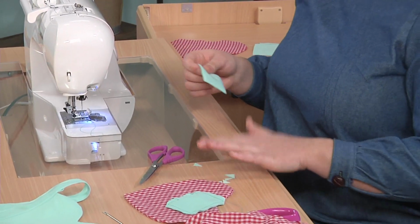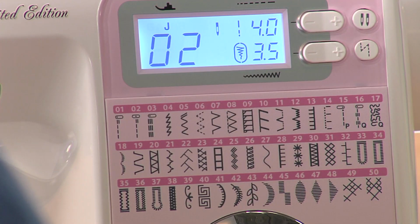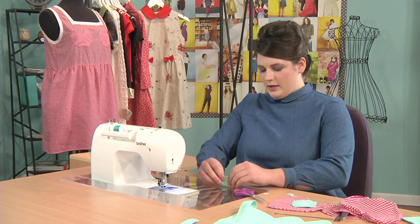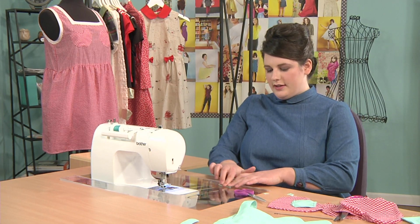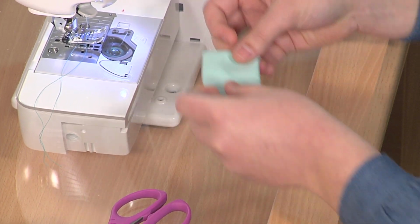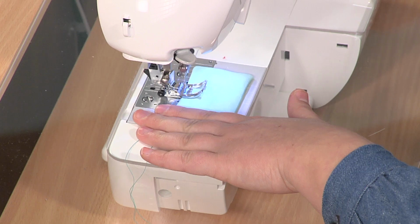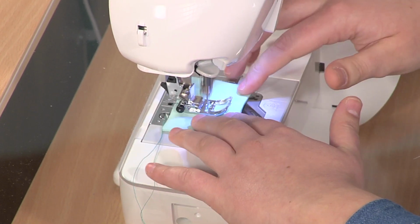So now what I'm going to do is change my stitch length to a 4.0 from a 2.5. And I'm going to fold this in half and kind of make a crease with my fingers so I can see right where the center is. And I'm going to use that as my guide. So I'm going to start right in the center and just sew all the way down with this really long stitch.